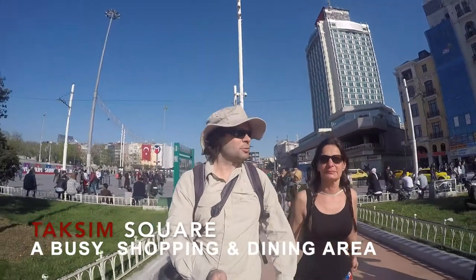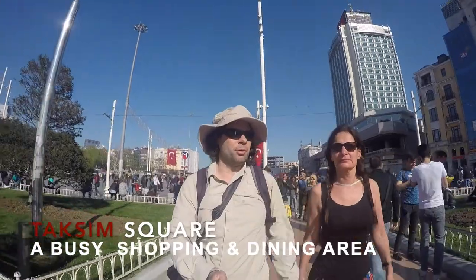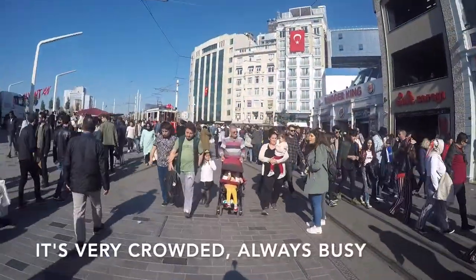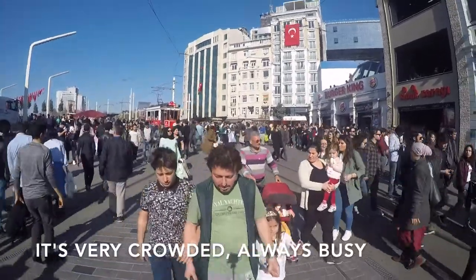Walking in Taksim Square, which is one of the most important squares in this country.